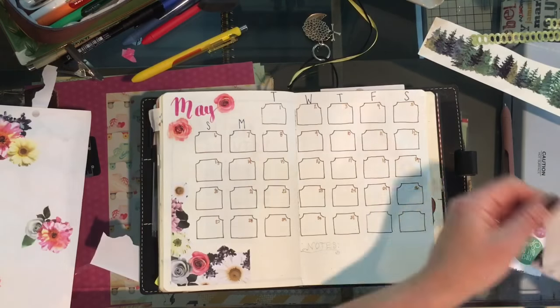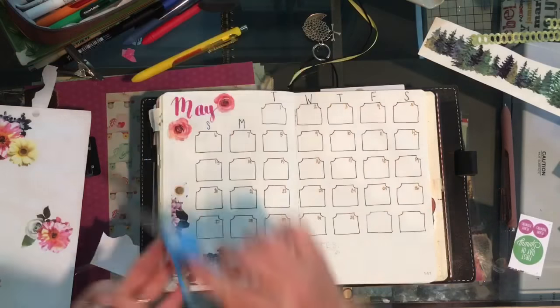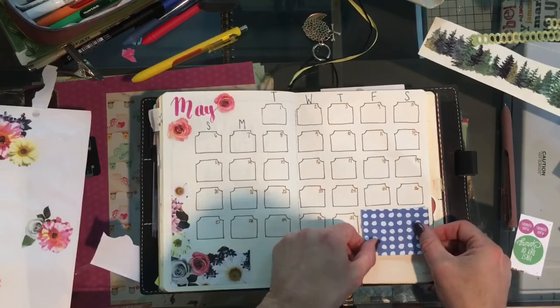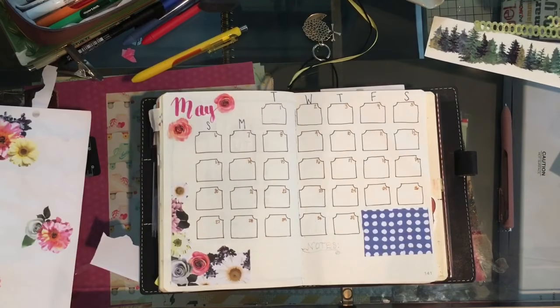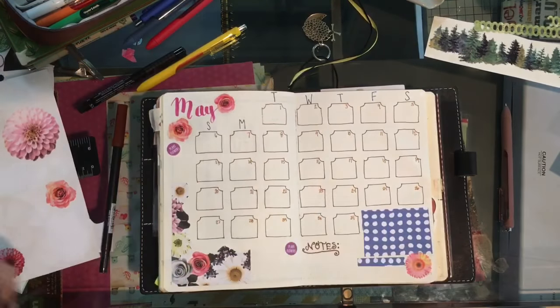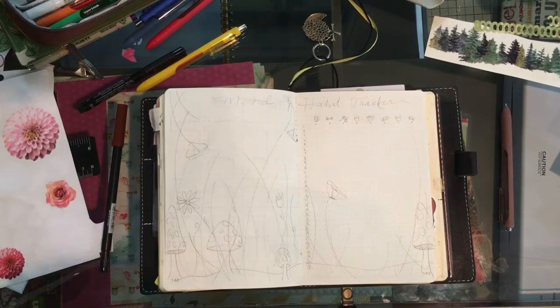So I kind of made a little mistake and put two extra boxes, but luckily I've got these stickers here and I'm going to go ahead and just use these to cover them up. The good thing about stickers is they cover up your mistakes, so that's great. And then I can add a little quote here or just make it additional notes or next month. I can find some use for it.